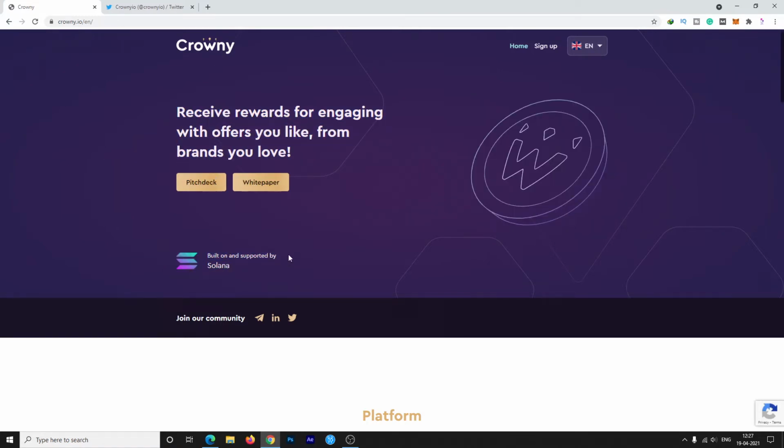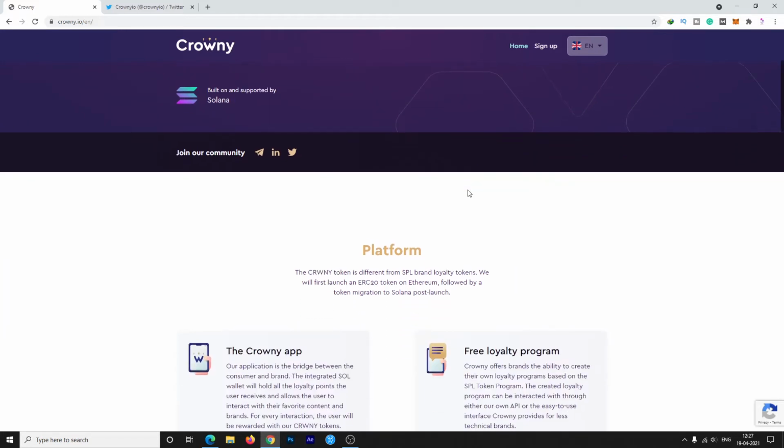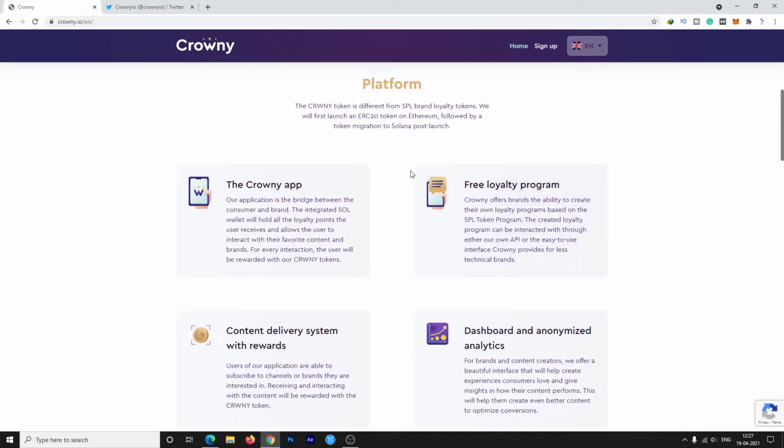There are plenty of problems in the market, like privacy issues, wasted money and annoying ads. Crowny is going to solve all these problems. With Crowny, users can take back control of their personal data. Also, there are many advantages, like users can earn rewards in Crowny tokens and loyalty points from brands. So let's have a look at their platform features.